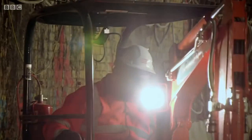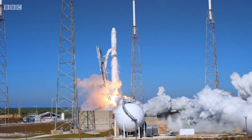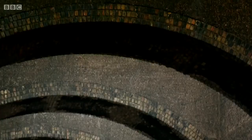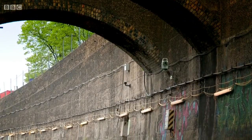Well, I've been on some very exciting jobs. I've been lucky enough to build a new space launch complex at Cape Canaveral, Florida, and do tunnels in other beautiful cities, but I reckon this is my favorite job yet. I love the idea that we're bringing beautiful old heritage railroad back to life.